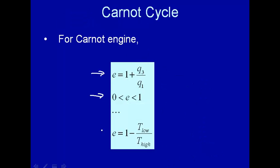Now, so we've shown that. Let's get another form for the efficiency of a heat engine, where this is the temperature of the low temperature reservoir, and this is the temperature of the high temperature reservoir.